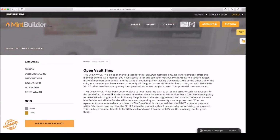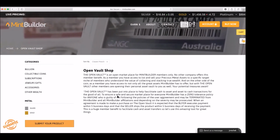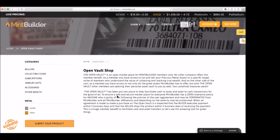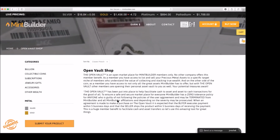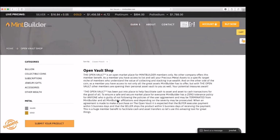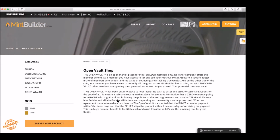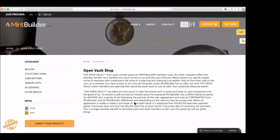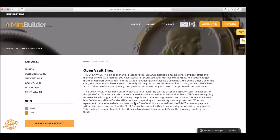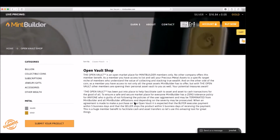So the Open Vault has been put in place to help facilitate cash to asset and asset to cash transactions for the good of all. To ensure a safe and secure marketplace for everyone, Mintbuilder has a zero tolerance policy for anyone who is guilty of not following the policies of the user agreement that we just accepted, and may be terminated from Mintbuilder and all Mintbuilder affiliations. Depending on the severity, you may be prosecuted. I want to make sure that when you are participating in this Open Vault, it's a safe environment. The idea behind it is awesome, but we have to make sure that everybody's protected with it.